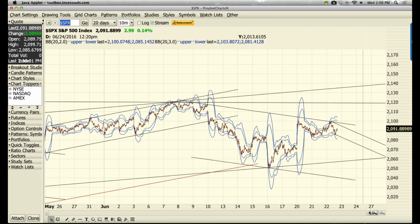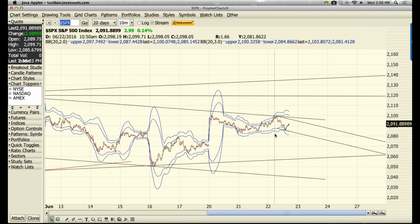And that's exactly what we saw today. We saw a move off of that high today on SPX, which was 2099.71, down to a low of 2085.68. That was enough of a movement to take an intraday trade to the downside, on either leg into a spread or trade that as a day trade, get into a long put and exit out of that put as a day trade.